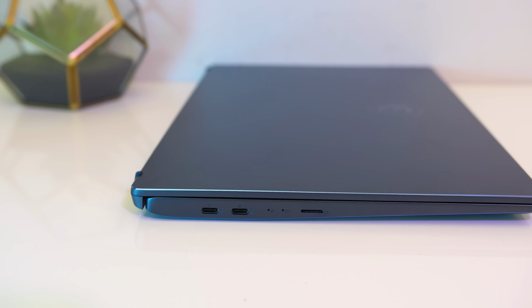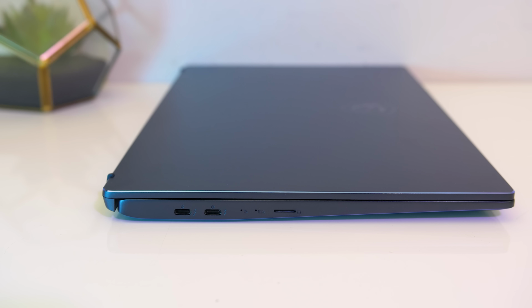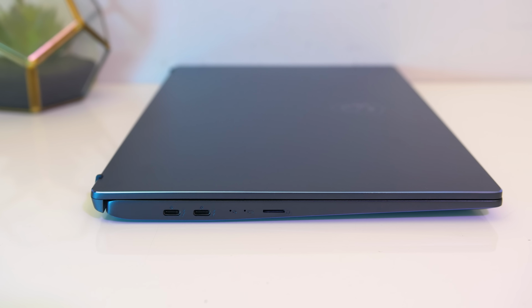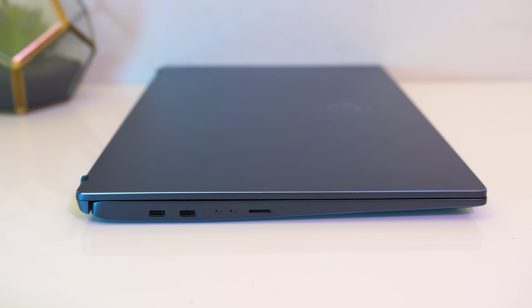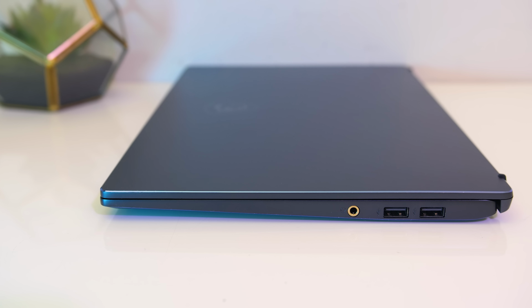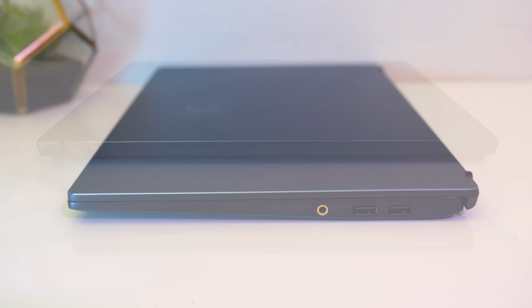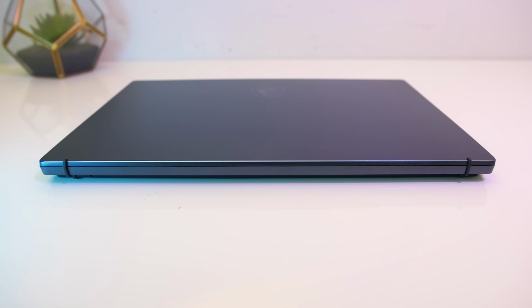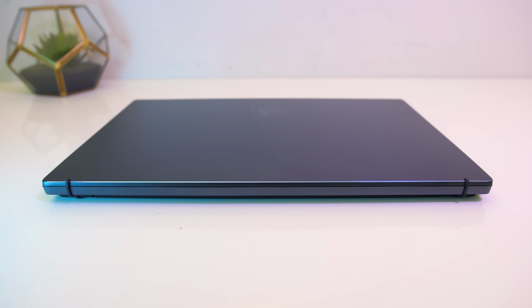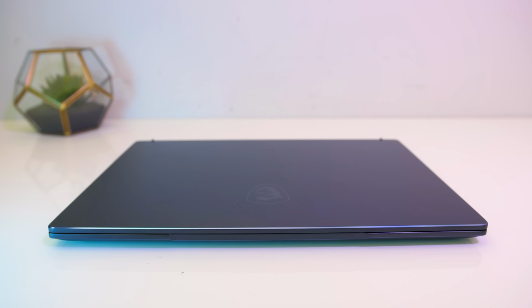On the left from the back, there are two USB 3.2 Gen 2 Type-C ports with DisplayPort support, and both support Thunderbolt 3, followed by status LEDs and micro SD card slot. On the right from the front, there's a 3.5mm audio combo jack and two USB 2.0 Type-A ports. There's nothing on the back other than the rubber feet towards the corners which come into contact with the desk once it's opened up, while the front just has a subtle indentation for opening the lid.